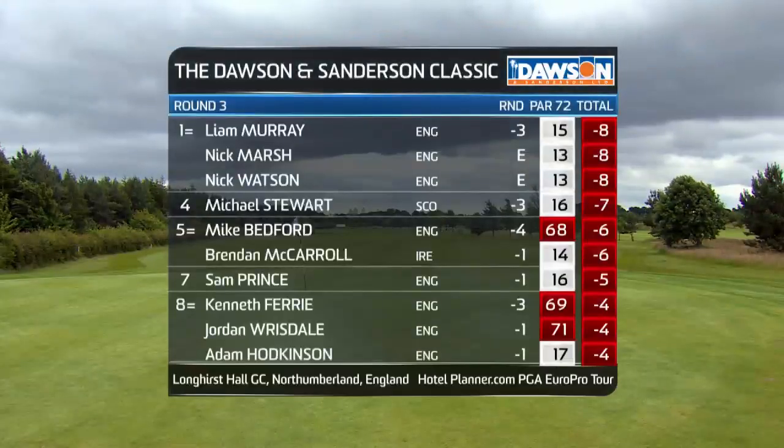Three of them share the lead. Murray, Marsh, Watson back there. And of course, the standard on the EuroPro Tour is fantastic, and this year, multiple representatives at the Open Championship again.